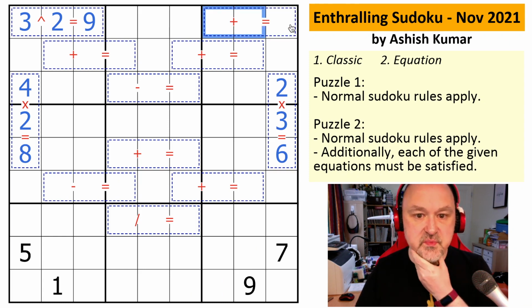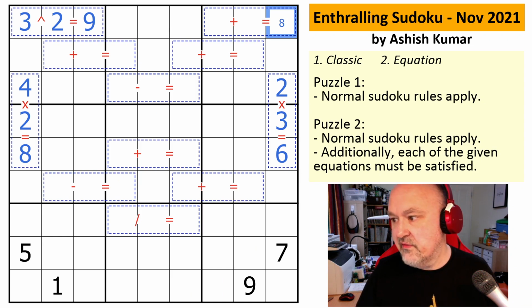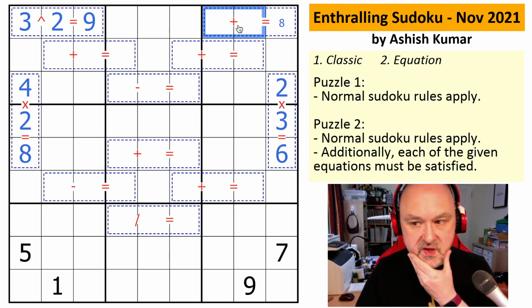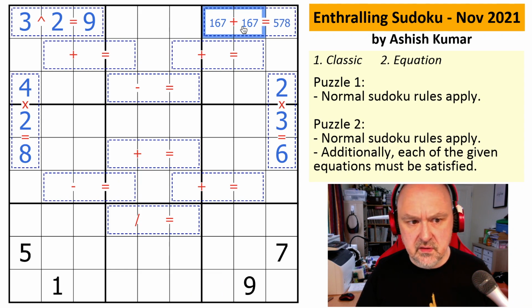Now, can I do this plus? So this can't go higher than 8. And this is where everyone's going to laugh at me for bringing up my calculator, but I don't care. So this would be 1, 7 if this was 8. So I could do 1, 7, 8. If this is 7, then I could do 1, 6. I couldn't do 2, 5. This can't be 6. If it was 5... Hang on.